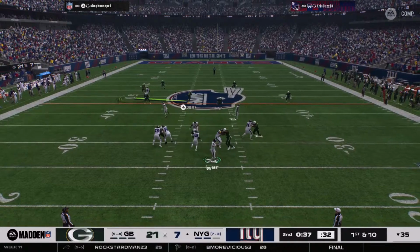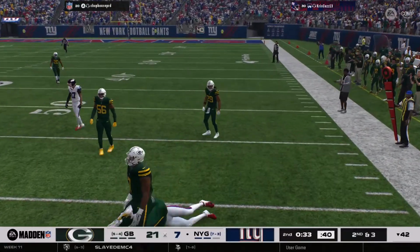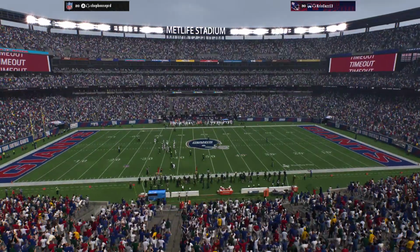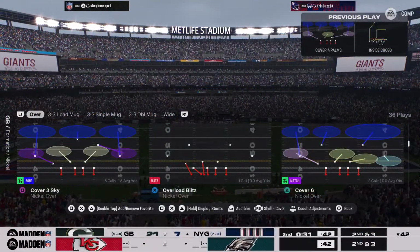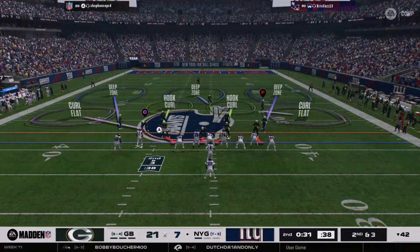Dart resetting here after the pick. Short pass Ryan. And he's got a decent gain before being brought down. Timeout called, and that's going to be the 2nd for New York. And they still have one in their pocket for what's left in this half. 2nd and 3 now.